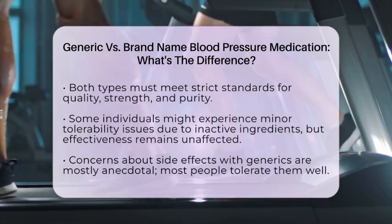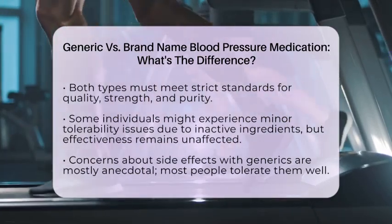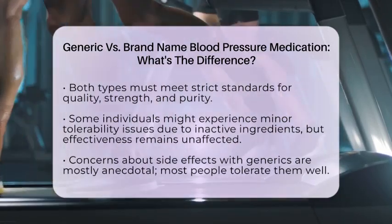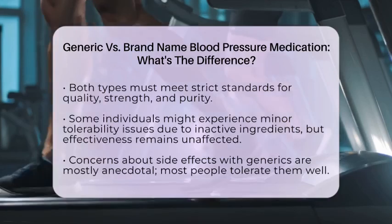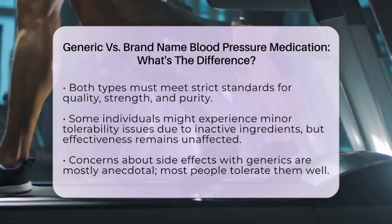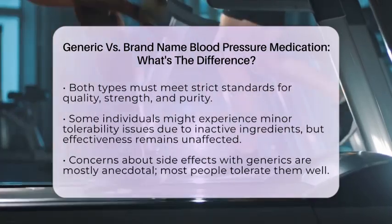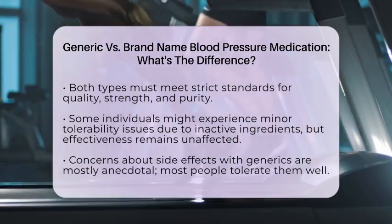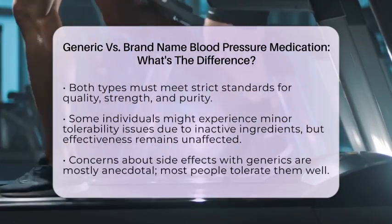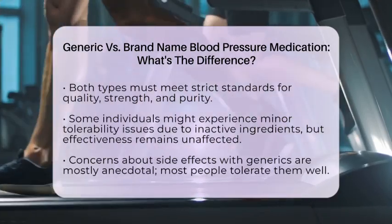Despite the scientific evidence, some patients and even healthcare providers remain cautious about switching to generics. Concerns sometimes stem from anecdotal reports or worries about side effects. A study from Canada suggested there might be increased side effects with some generic blood pressure medications, but this finding isn't widely supported by other research and could involve other factors. It's important to remember that individual responses can vary, and most people tolerate generics just as well as brand name drugs.